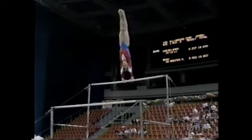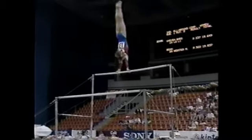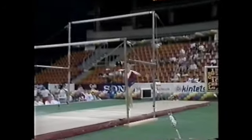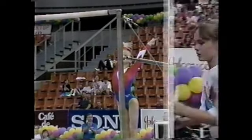It is uncanny that anyone can tell where they are in this type of dismount. It's a double front somersault. You really have to go on feel alone where that floor is. And look at that. She just locks into that position.